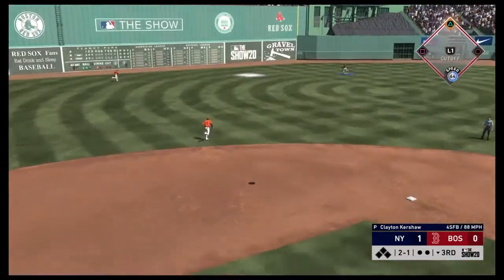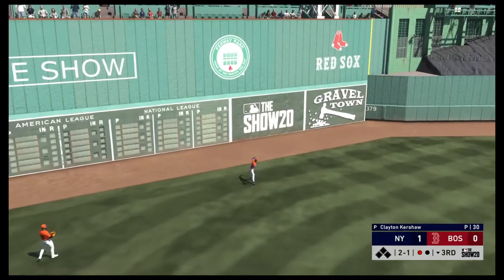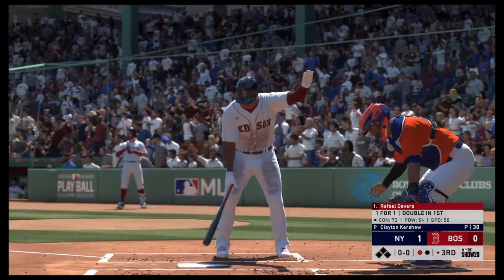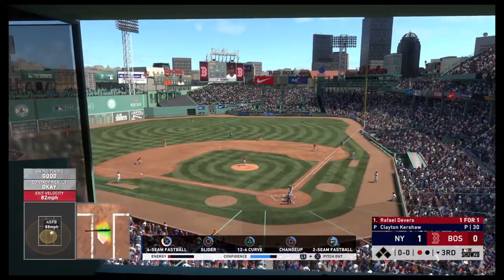This is hit high in the air out toward left center. Giving chase is Junior. He gets there to make the play for the first out of the inning. So the bases are empty with one man gone. And that brings up the third baseman, Rafael Devers.